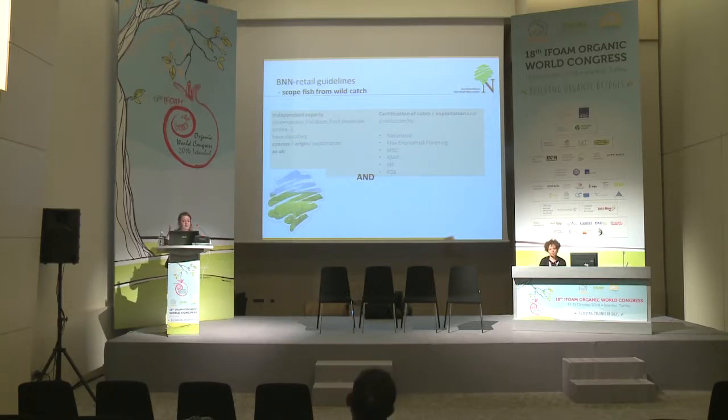It's two pillars. One is that independent experts like Greenpeace or Fishbase have classified species, origin and the kind of exploitation as okay. And the other one is that all fish, from bycatch to salt, has to be certified by one of the six certifiers you see on the slide.